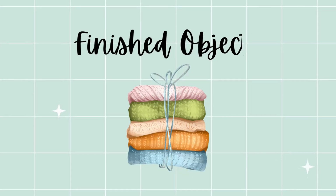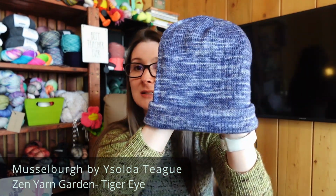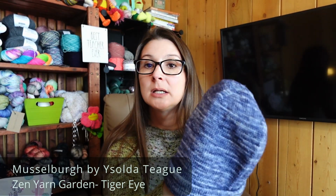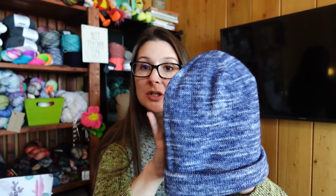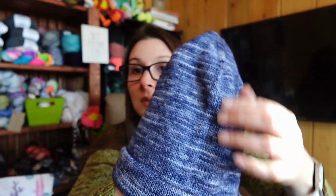So let's talk about what I have finished. I finished my Musselburgh hat. I did finish this on Sunday after I was done recording. I worked on it while I was editing and got it finished after I went downstairs and had dinner. This was finished right about a half hour before I went to bed, so I was able to block it. So it's been laying on the blocking mat since Sunday, so you can kind of see the crease.